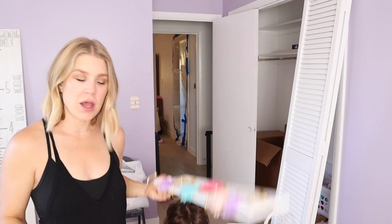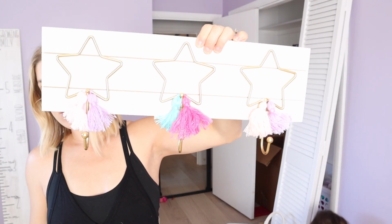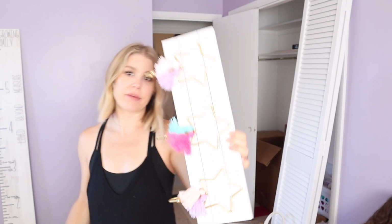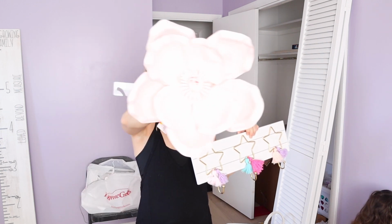So my mom, Lenny and I went to Hobby Lobby when my mom was visiting. It was like the first week we moved into this house and we bought all this decor. So the first thing I got was this super cute little hook rack for backpacks or coats or belts or whatever. Super cute little stars and different color tassels. Because the room is so purple, I wanted to be able to incorporate other colors. So I found artwork and things like this that would allow me to bring in teals and pinks and things like that. So I got this sweet little flower.